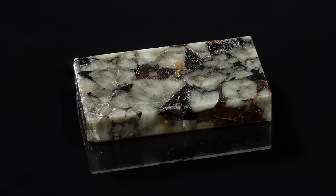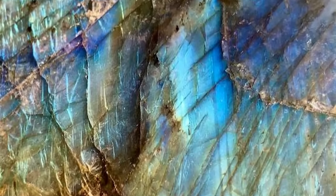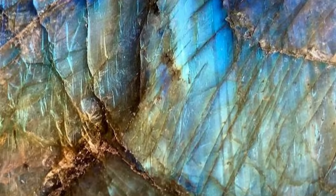It's often cut into cabochons to bring out the iridescent effect to its fullest, and it can be incorporated into rings, necklaces, bracelets, and of course earrings.